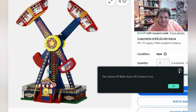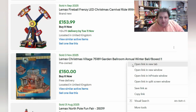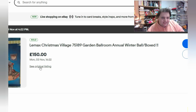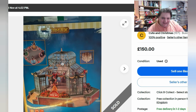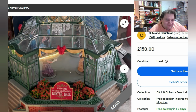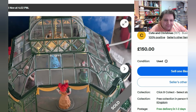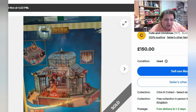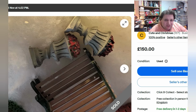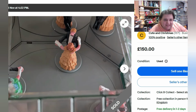It's a ride. Garden ballroom. Oh my god. So if I had to have a greenhouse in my life, I'd have to have one that looks like this. See, I love this. Look at that. Oh wow. It's so pretty. And they're just plastic. They're not like resin or special or anything, but that's incredible. The detail is pretty good. And it's very old-fashioned and oldie-worldy and idealistic.